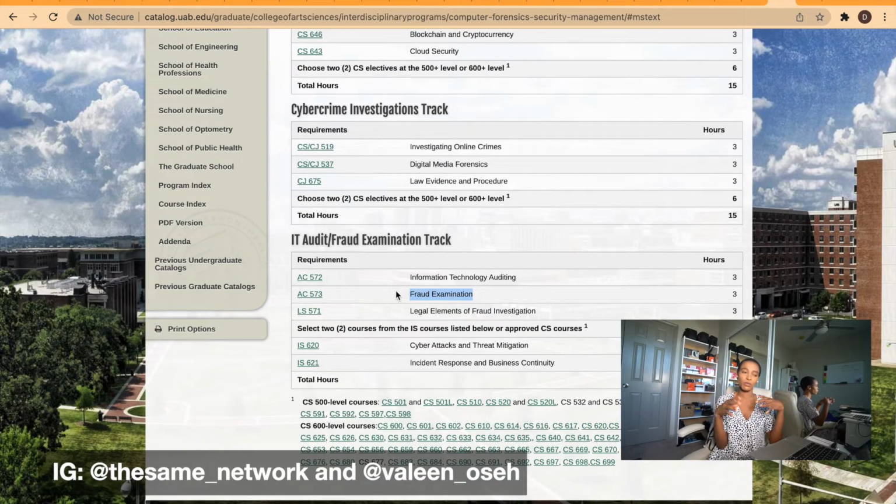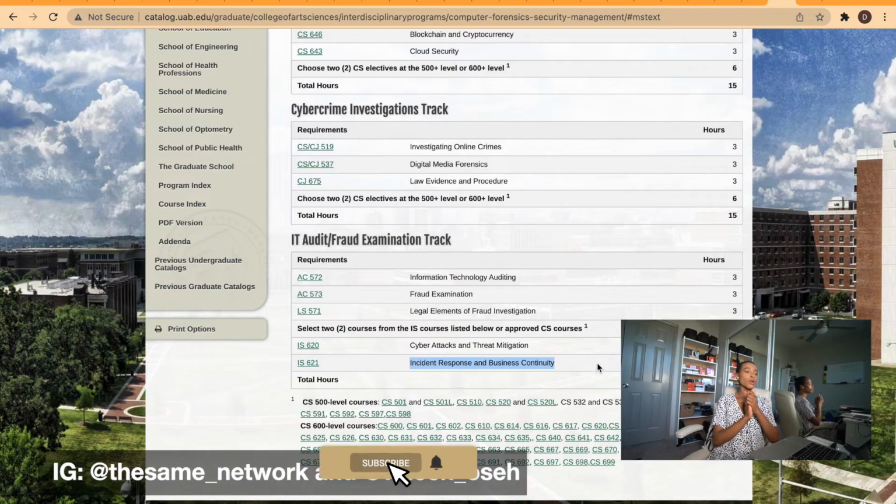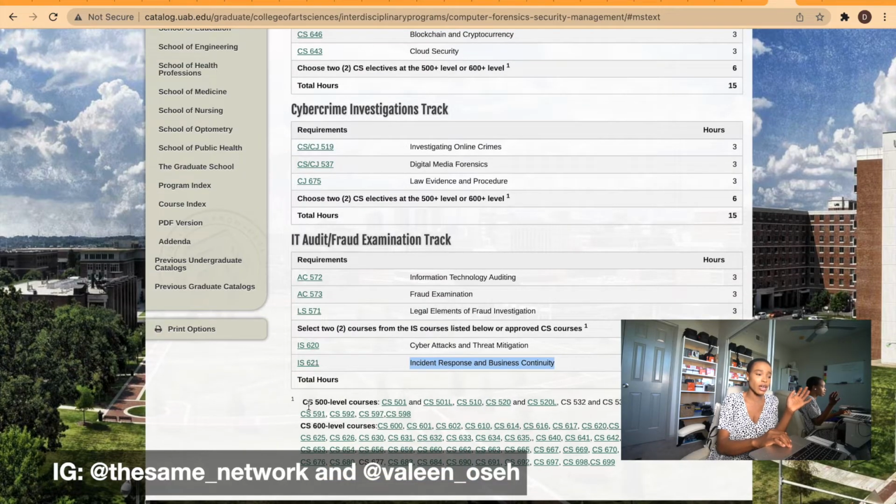There wasn't really an option for me. You can take anything because they didn't make it mandatory. But for here, you have to take cyber attacks and threat mitigation, and you also need to take incident response and business continuity.